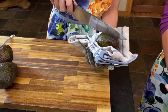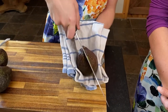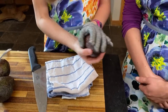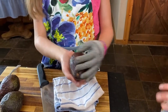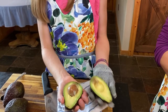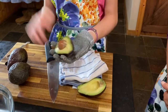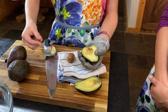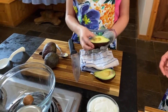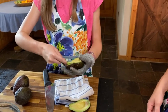And then, so the pit is in there. This one is a nice ripe avocado, which is pretty fantastic. You don't always find them nice and ripe at the store. So what we're going to do now to open it up is just twist it and then pull it off. And you'll have your avocado without the pit and with the pit. That popped out really easy, and so ripe. So we're going to put the pits into our guacamole so that it does not oxidize.